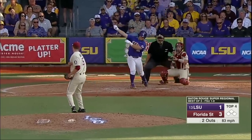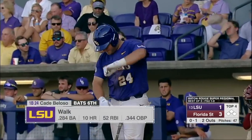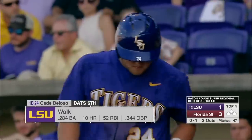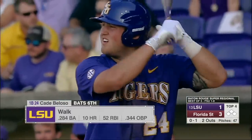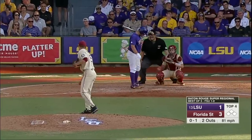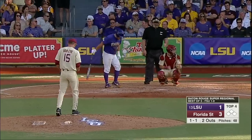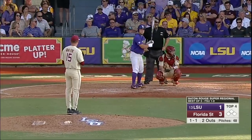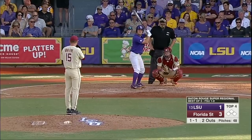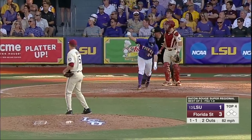Here's Cade Beloso. Ten home runs on the season for Beloso. Drew a walk first time up. And the breaking ball missed away. They're awfully careful with Beloso in his second inning plate appearance. Staying off speed here in his second at bat. And another breaking ball.